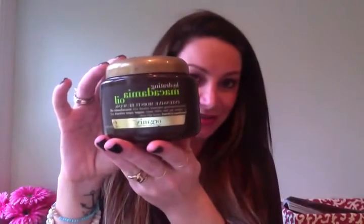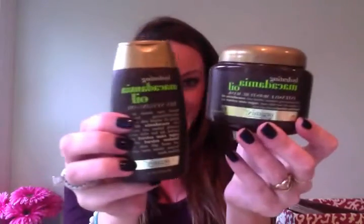And so I was like, oh, macadamias, I'm gonna get it. And then I smelled it, and it smelled like a Jolly Rancher. But whatever, so that's why I got that. And then this is the Hydrating Macadamia Oil Intensive Moisture Mask by Organix as well. So they kind of go together. They're like a little pair, a little couple. And this one was on its way out. It was almost empty, so I figured I'll get these two together and see how they work.